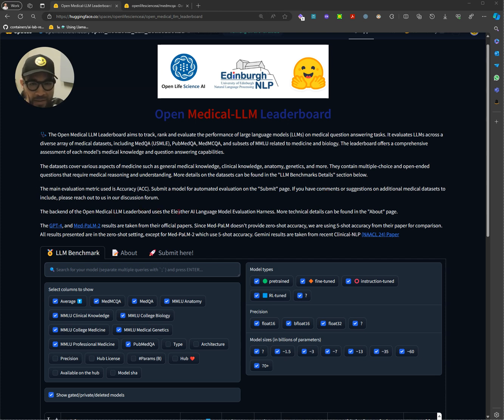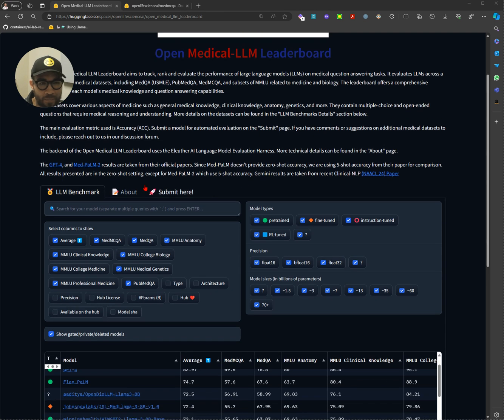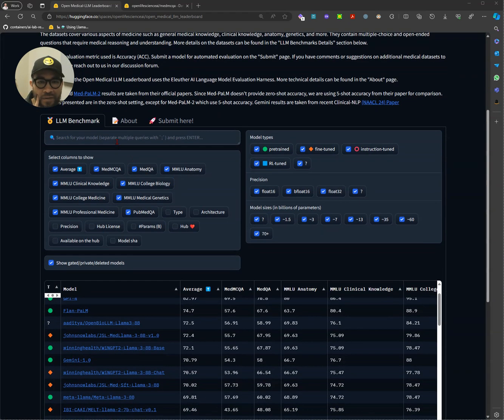And the rest of it is about this company, EleutherAI, that has been one of the main sources of evaluating models. So GPT-4 and MedPalm 2, those are taken from their official paper, since MedPalm doesn't provide zero-shot accuracy, meaning from the first initial prompt versus needing to do multiple prompts, like 5-shot for their paper. And except for MedPalm 2, Gemini results are from the recent clinical NLP paper. So what does all this mean?